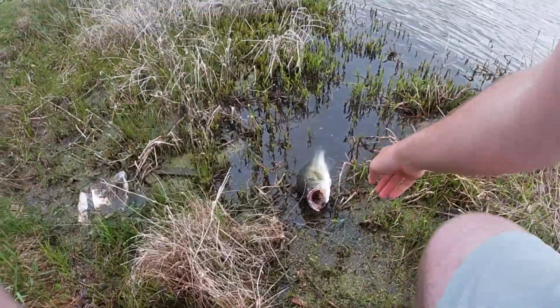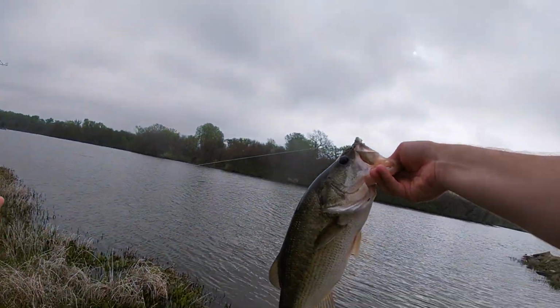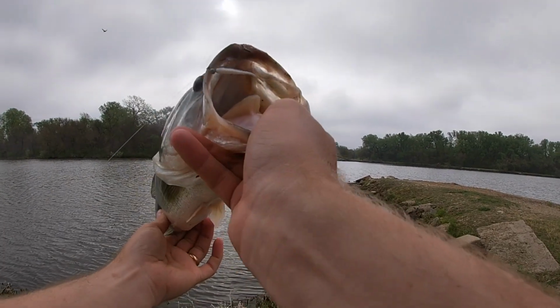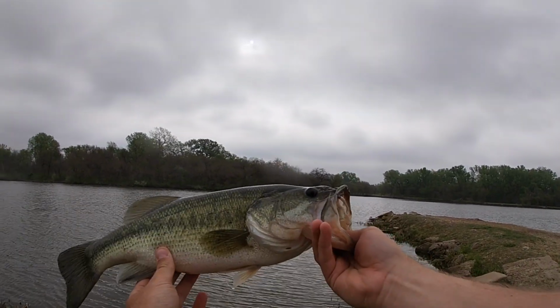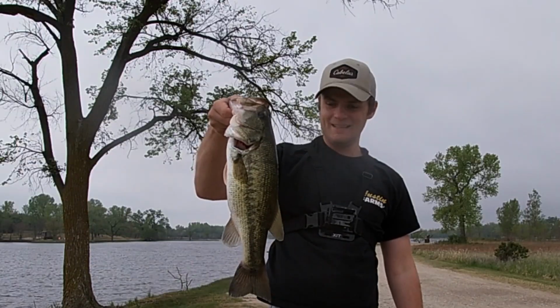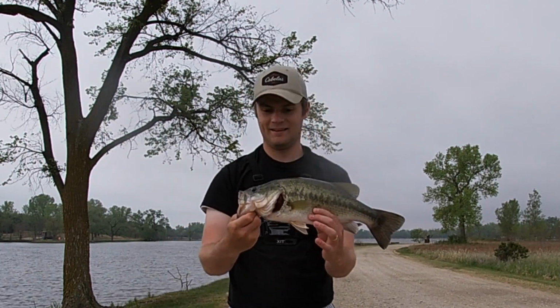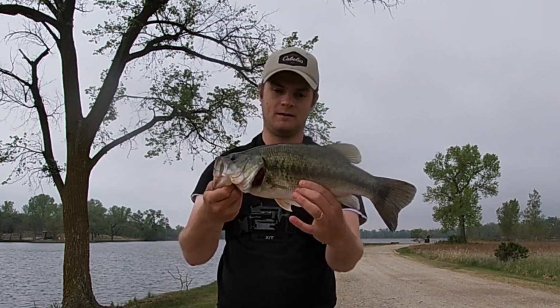See if we can land that guy. Oh yeah. Look at that thing, man. Look at that little hook on him. Oh, that is awesome. That's probably a solid 3.5, 4 pound bass. That's a nice bass. Pretty happy with that. Get him back in the water and get back to the task at hand, which is catfish bait.